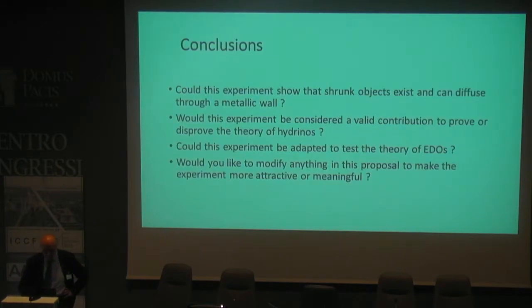Okay. If you think that something should be modified in this setup, it can be at this time. This is no problem. A last question. Who would like to do this test? Please vote. Thank you.